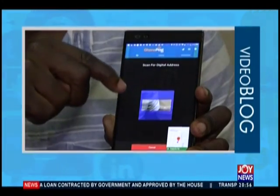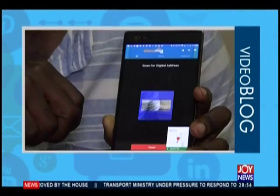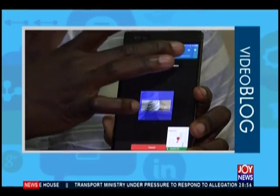There's also a space where you can actually scan digital addresses. So you've seen that they've been posting digital address signs on buildings. You can actually go to the camera icon on the top left and then scan a digital address, and then you can save it. Once you scan the digital address, it gives you all the details of that location, and then you can save it.